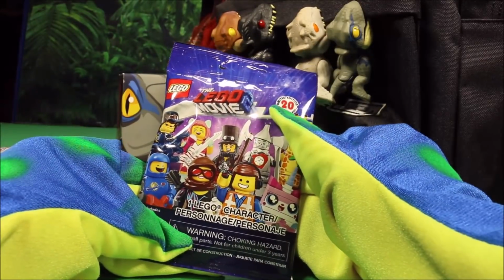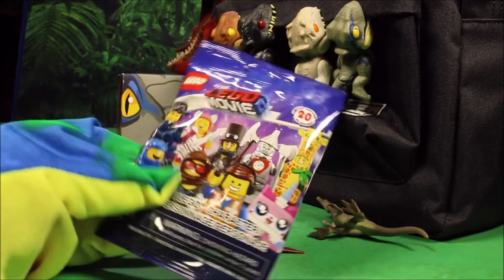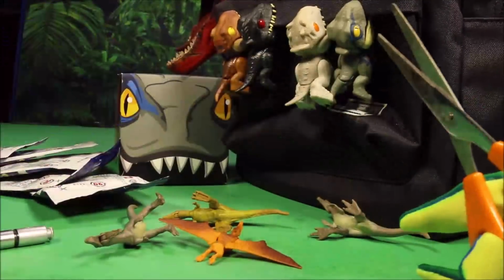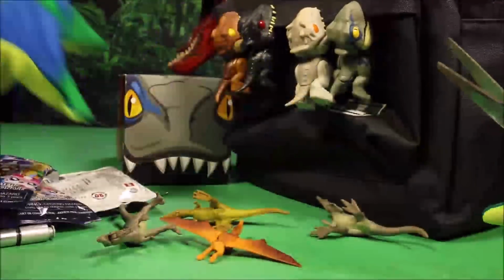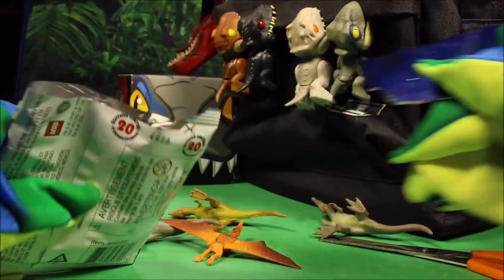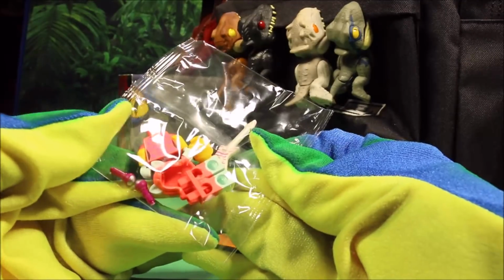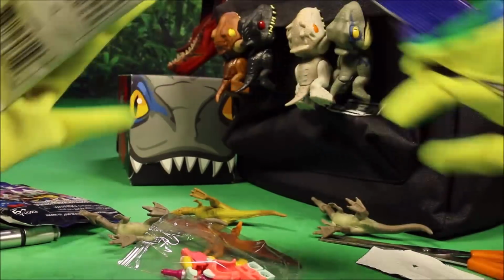This is the LEGO Movie 2 Blind Bags. Limited edition, 22 to collect. So, I'm gonna try to take my spindly fingers here and open these up for you. Gotta be careful around scissors, guys. Get your parents' permission before you use them. Ooh, here we have a hot pink one. I'm gonna go ahead, open these up, then I will put them together for you.